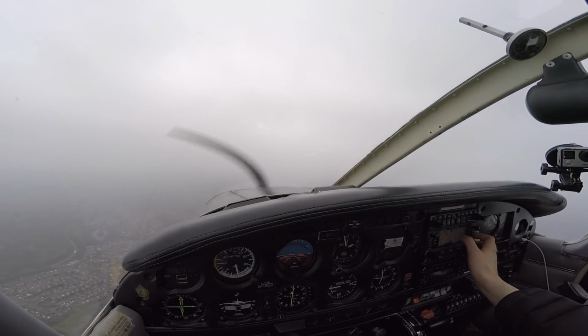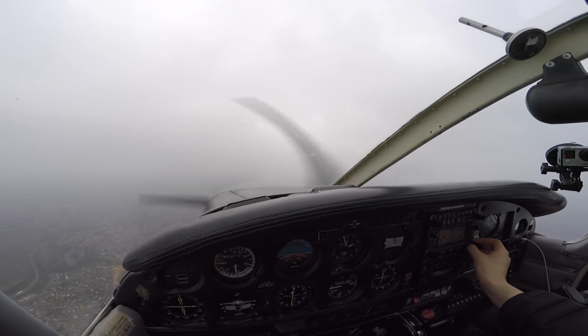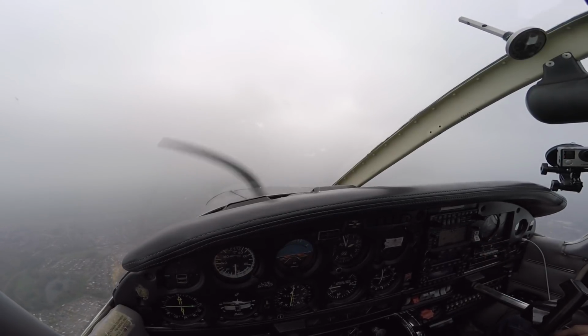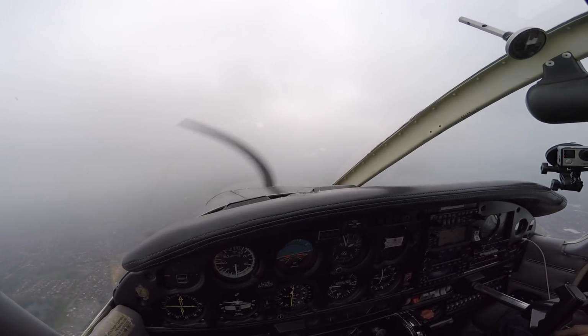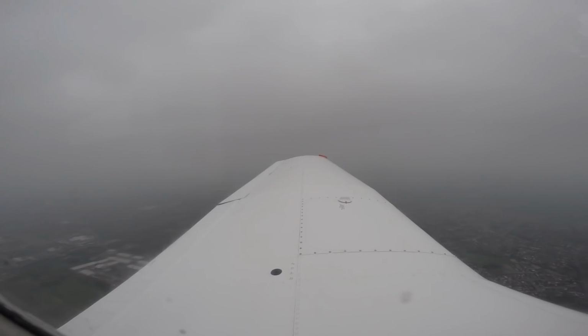Helimed 53 Echo, there is a police helicopter just southwest of you, range of about 3 miles, manoeuvring 1,100 feet. 53, Golf Lima Oscar, final 28, full stop. 322, are you with me? Golf Lima Oscar, wind is 060, less than 5.